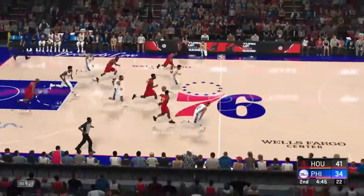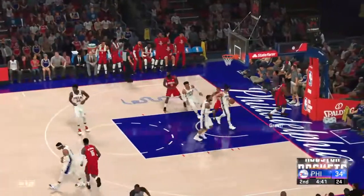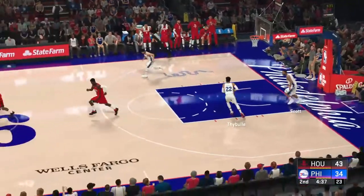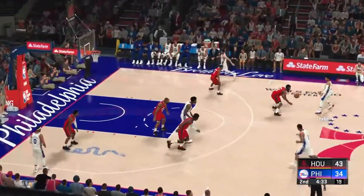Rockets with the rebound. They've held a 12-point lead earlier. Here's Green, and Green slams it in. And Green getting off the floor there for the dunk. Really like watching him sky up for those. Outside, Scott.